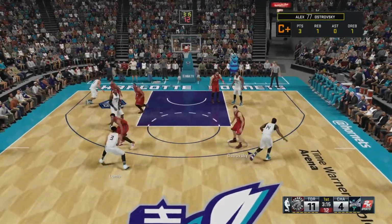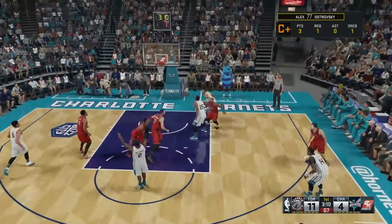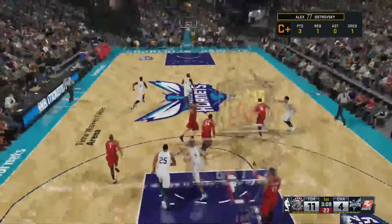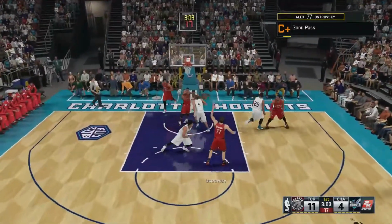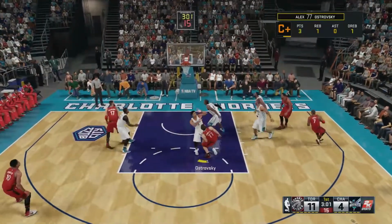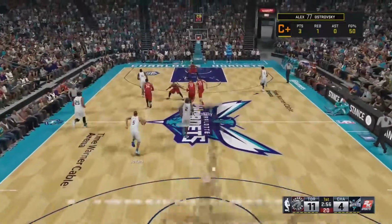And Kid Gilchrist kicks to Lamb. Dishes it to Williams. Rebounded by Valanciunas. Raptors leading by 7. DeRozan passes to Lowry. Shoots from 12. No good from Maverick. Hornets have gone 2 of 6 from the field.